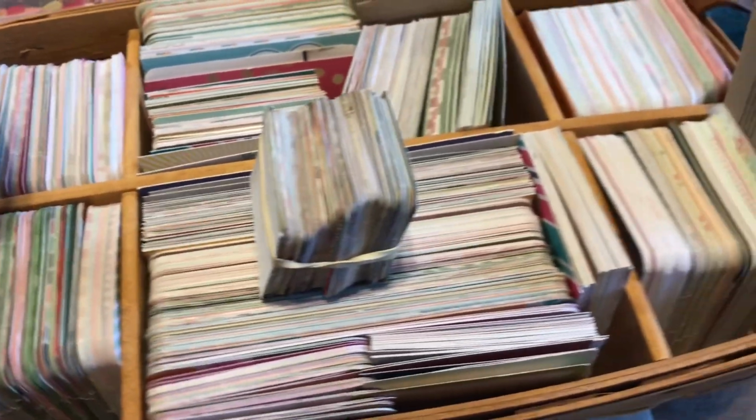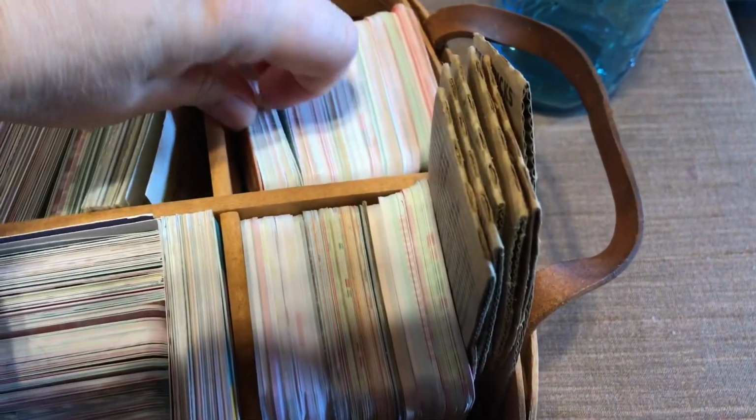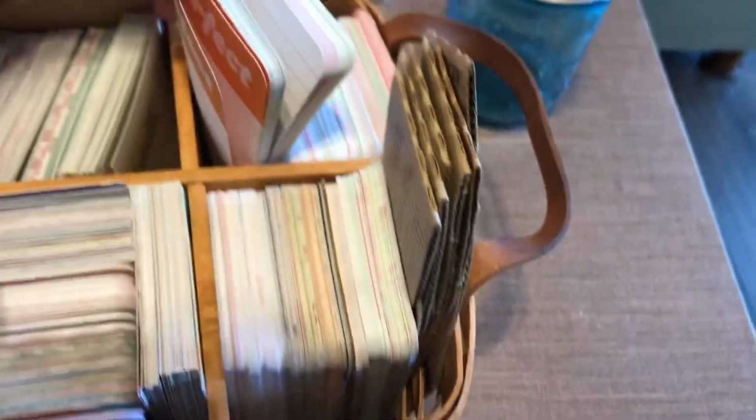So for 2020, I started out the year with 3 main scrapbooking goals. The first was to use this basket full of pocket cards. This is what the basket looked like at the beginning of the year. There were so many pocket cards. I had them all over my scrap room and decided to collect them into one place.